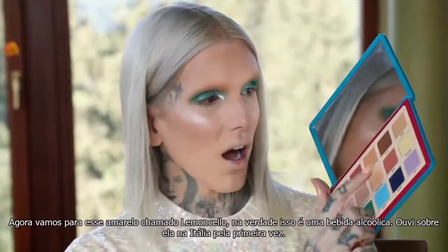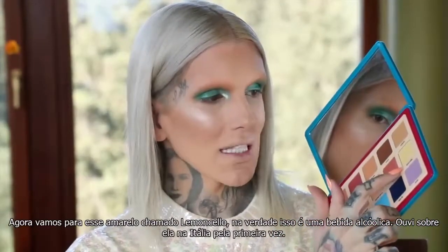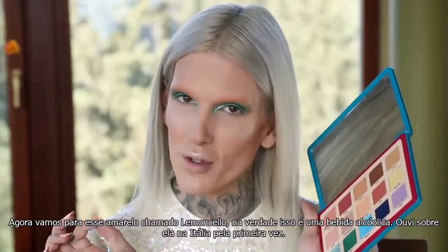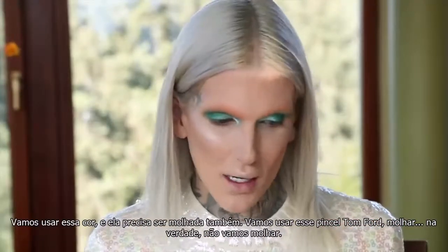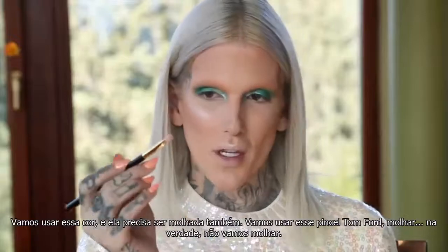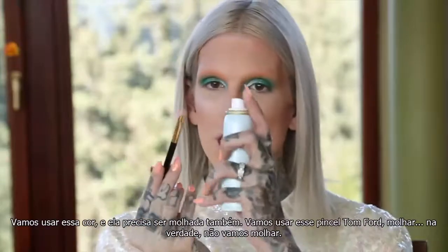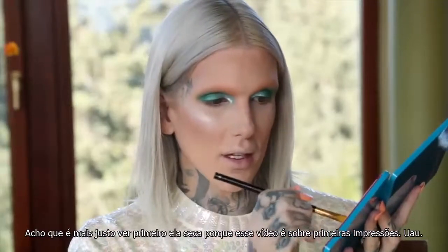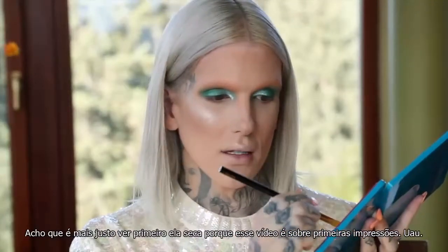All right, now we're gonna take this hot yellow shade called Limoncello, I believe. It's an alcoholic drink. I actually just heard about it in Italy for the first time. So let's take that shade. It definitely needs to be wet as well. So we're gonna take this little Tom Ford brush. Let's wet her down. Actually, let's not wet it. Let's see what it looks like first dry. I think that's only fair because, hi, this is a first impressions.